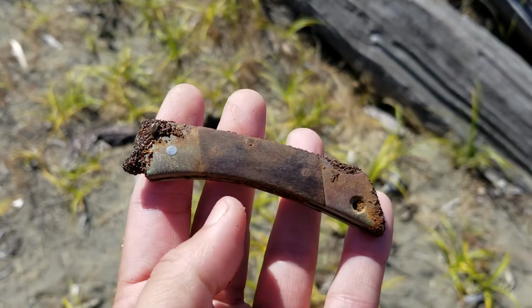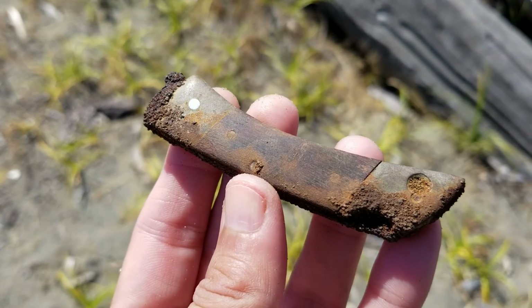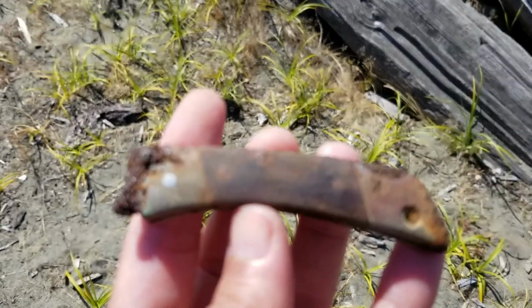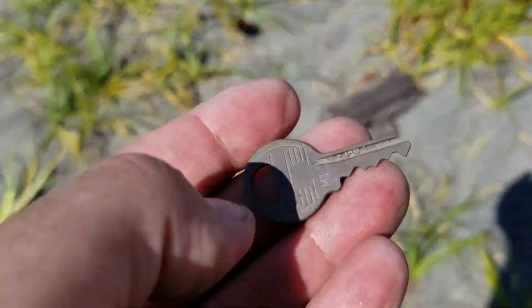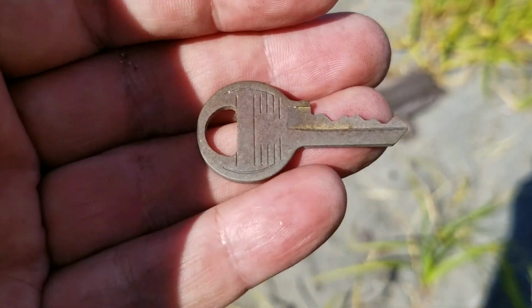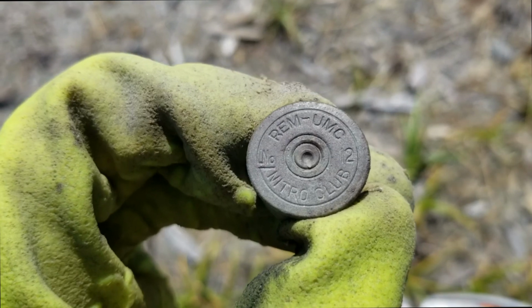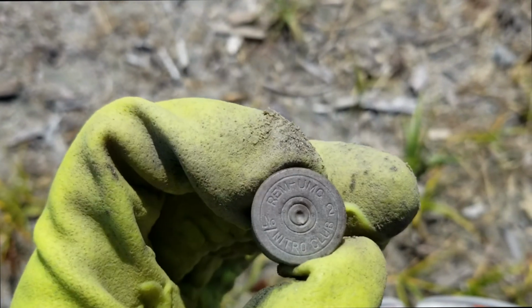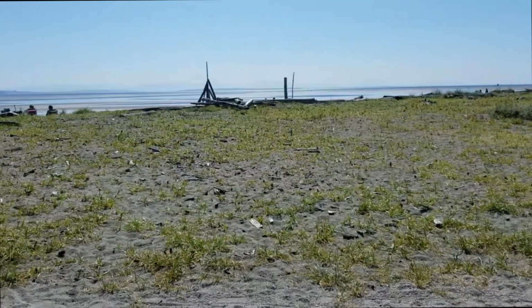What I just found. Found a pocket knife. It's a newer one than I'm used to finding, but it's rusted pretty good. So nothing really super, but it's a key. It's a nice little one. I like that. Just found a shotgun shell. Wonder why people are shooting guns at the beach.